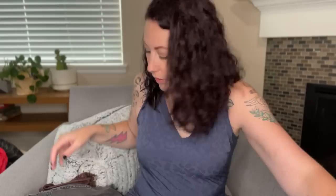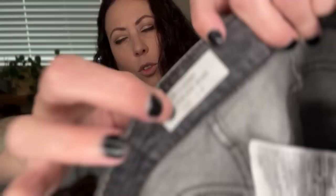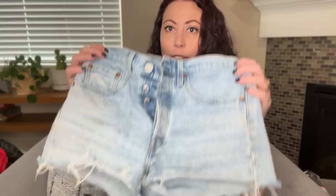Levi's cut off shorts. And wait, what are these? Oh, these are Levi's Altered, which is really good. If you guys see it says Levi's Altered, grab these. Seriously, they're definitely much more expensive than the regular Levi's. And then another pair of Levi's 501 cutoff shorts and two bras.